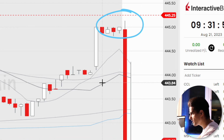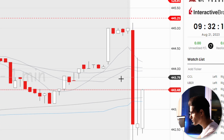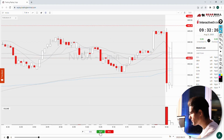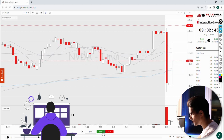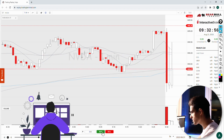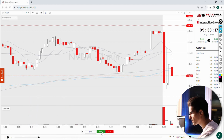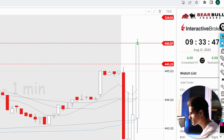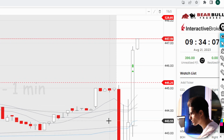What Andrew did, since this stock did not reach the level of support, and since Andrew is famous for playing the momentum, he played an open range breakout. 1, 2, 5, we don't know. It depends on when exactly the stock is going to break out. We have our level at 445 and we are waiting for the stock to go into it and break. You can see that the stock is starting to get momentum. There it is breaking the level and we are playing it to the long side.